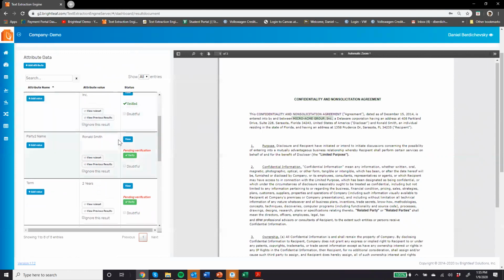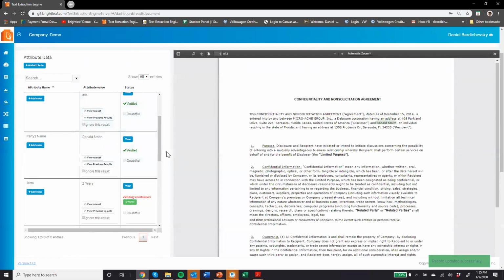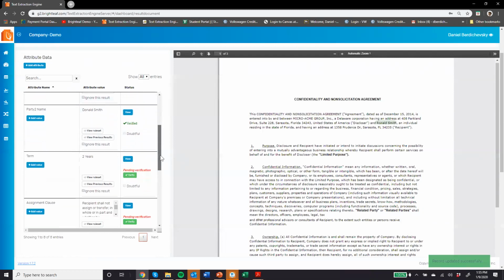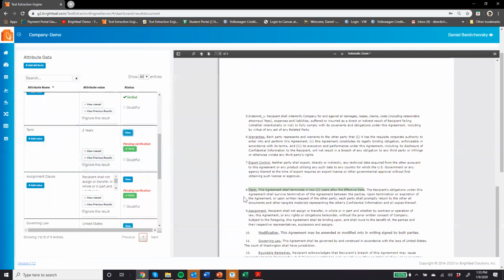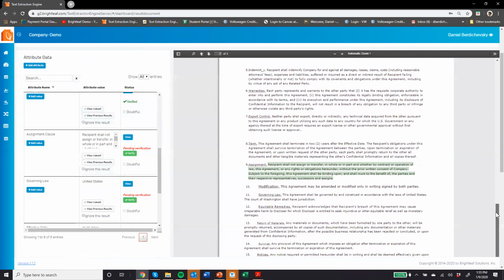Now, party 2 name, when we click on view, it matches up here. However, as you recall, in the original document the value was Donald Smith. So the Brightleaf lawyer will go in here, make that change, and then verify, and that change will be reflected in the final output. The term, the next attribute: this agreement shall terminate in 2 years. As you can see, the format was automatically changed to 2 years. We'll verify that since it matches up. Assignment clause, again, found it in its entirety.